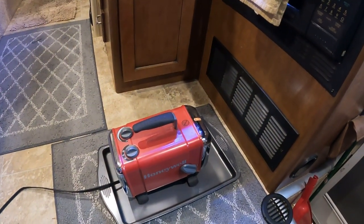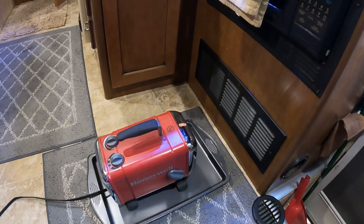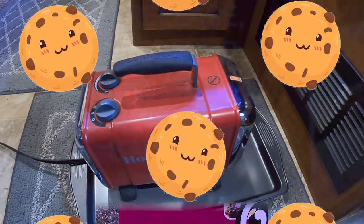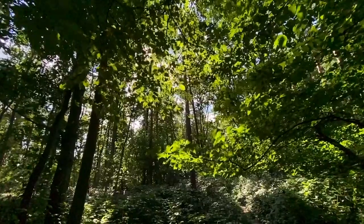I just am not comfortable with a heater sitting right on a piece of carpet. So a $12 easy clean cookie sheet later, I just feel a little bit better about it. Let's take a stroll back outside.